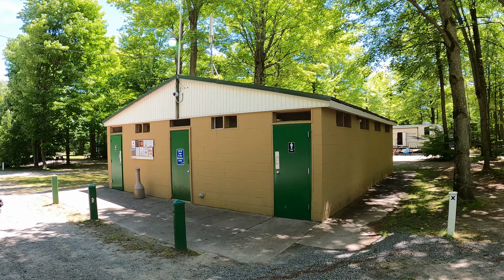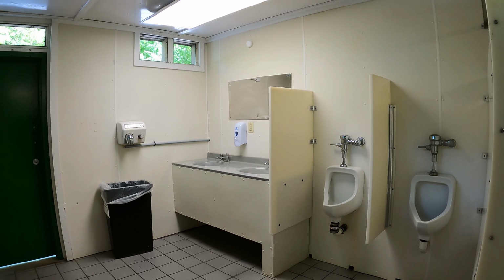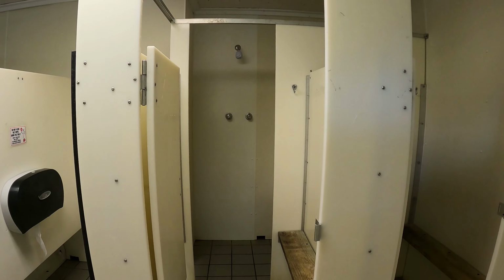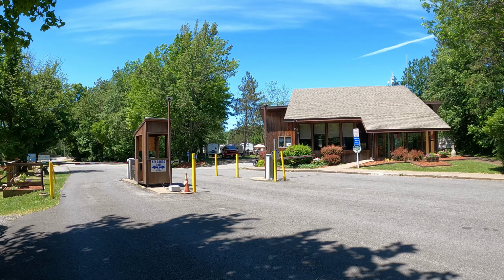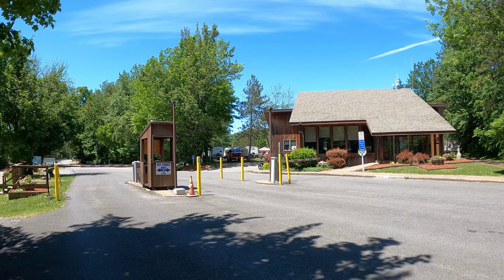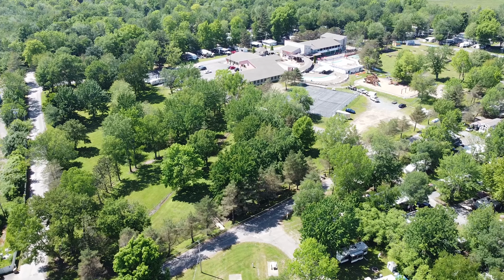There are 6 bathhouses in the campground and 2 additional restrooms. Although the restrooms seemed relatively clean, some of the showers were dirty and were missing shower curtains and hooks. The office is located in this building. Upon check-in, you will receive your designated site, a cable box, and a code for park entry.